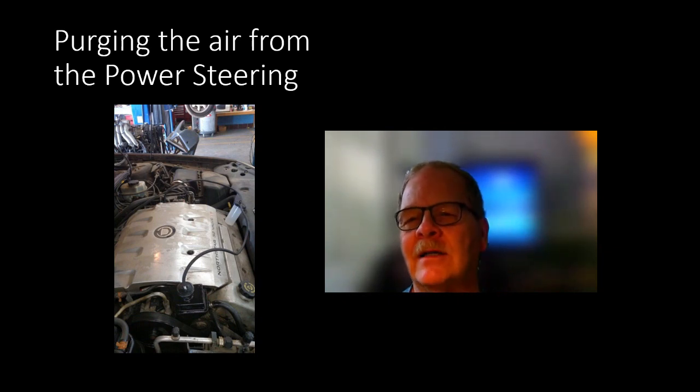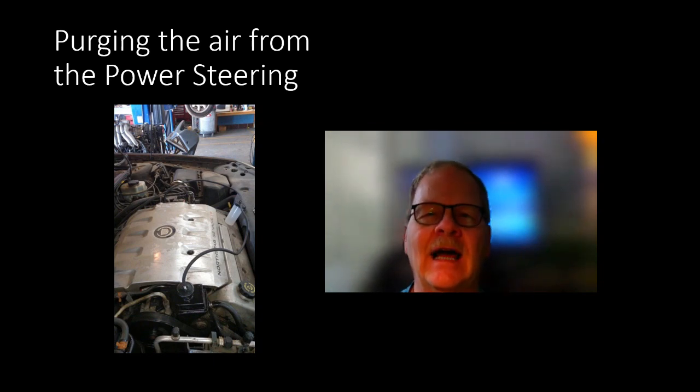And when I put that vacuum on that thing, it's creating low pressure above that fluid, and the air, the foam and all that likes to be trapped down in the steering gear and all that kind of stuff, will come out of there and be purged out of that fluid. On this particular Cadillac, that procedure worked better than anything I've ever seen.